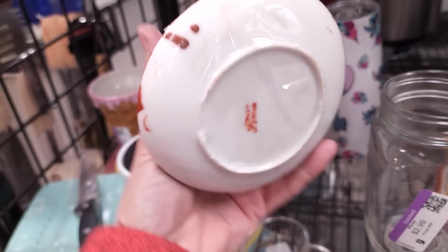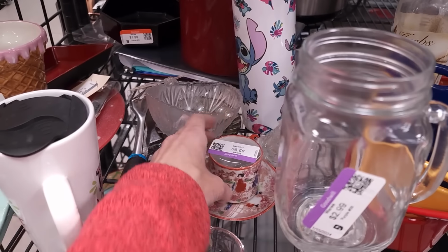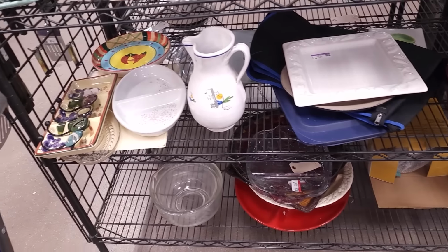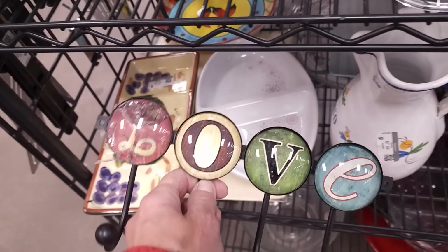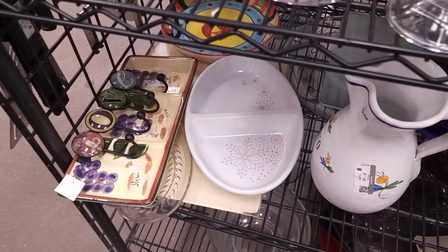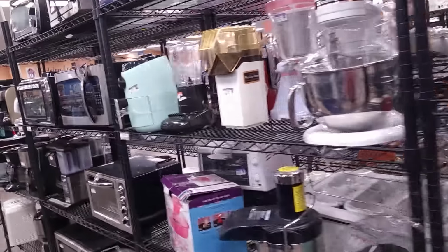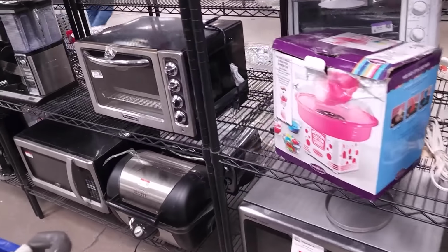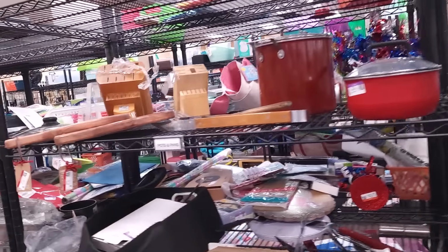Little teacup and saucer made in Japan. Look how sloppy that is made. Oh goodness, definitely not for the high-end market. All right, I think that is all we're gonna find on this aisle. Love, oh, broken. That's too bad. And we always look through these small kitchen appliances just in case there's something super special tucked in here, but not today. Got some cookware.